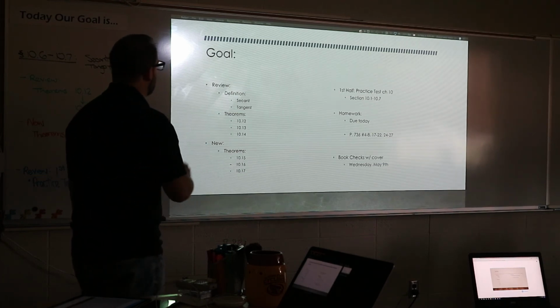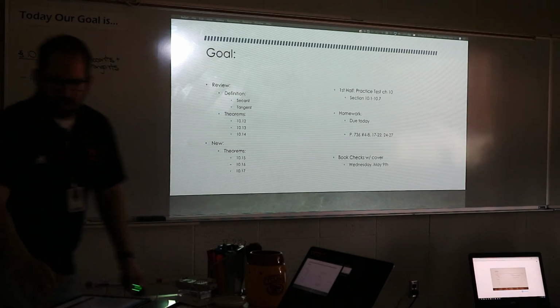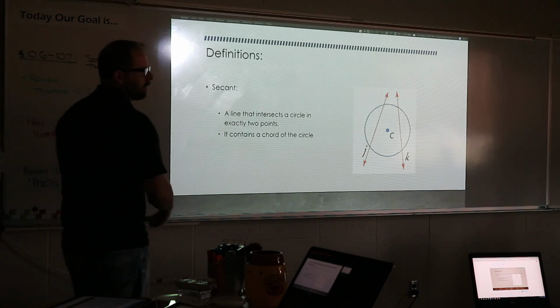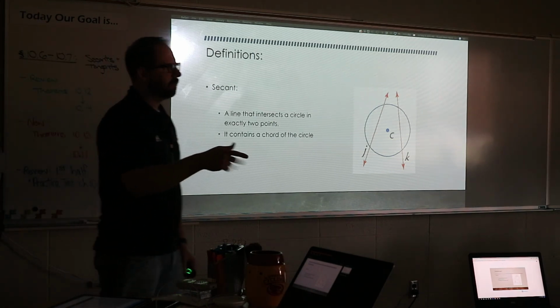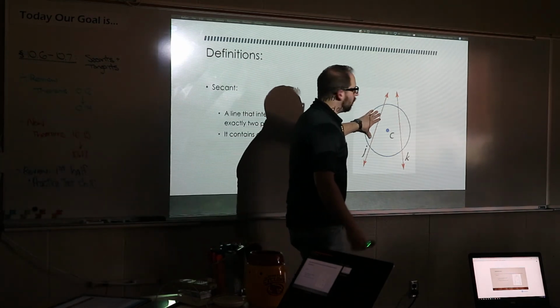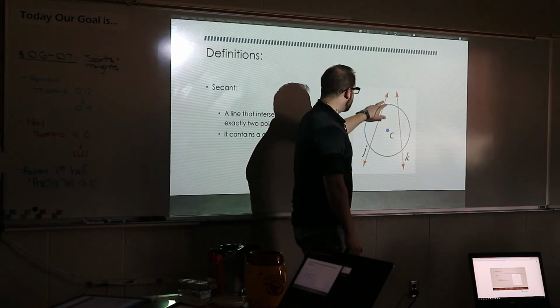Perfect, okay. Now we have this, let's jump into it. What we talked about yesterday was on the Nearpod, we had the definition of a secant. Hopefully that's showing up correct. All right. Secants go through the circles twice. Now what we talked about yesterday is one of the new vocab words other than just a secant and a tangent.